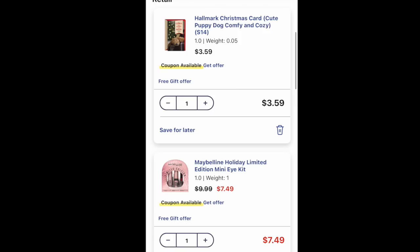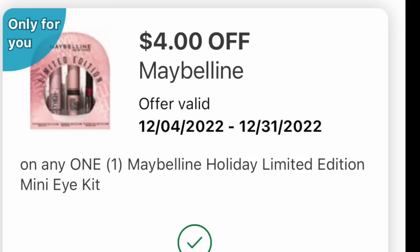Okay, now we have curbside deal number 3. We're going to be grabbing one of those beautiful Hallmark holiday gift cards and then this little triple pack of these Maybelline mascaras for $7.49. It's usually $9.99, but this week it's $7.49 with 25% savings. There have been a whole slew of Maybelline coupons floating around, whichever one you might have that you can add to this deal. I have this one, which is a $4 off.